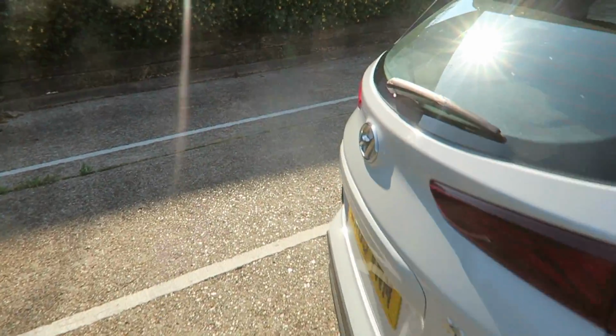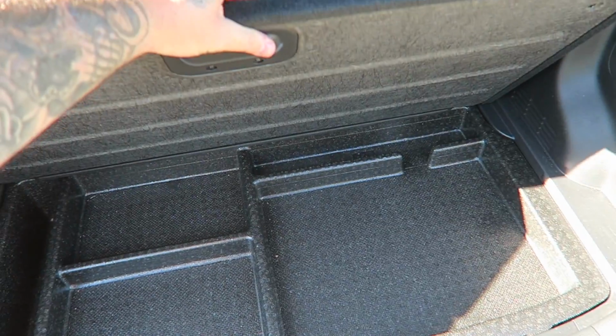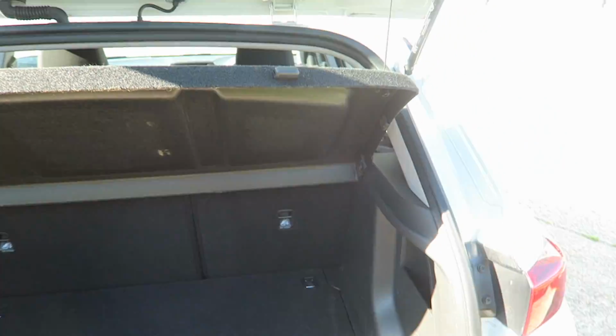Let's have a look at the boot as well, because as a family, you're gonna want to know what the boot size is like. Pretty sizable with a nice bit of separate boot space in there. Nice little cubby hole. No cigarette lighter in the back though, which is a shame.